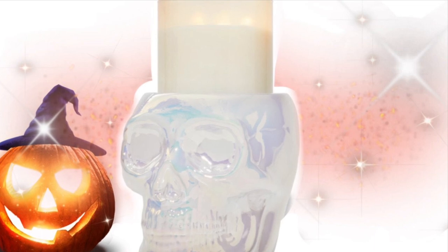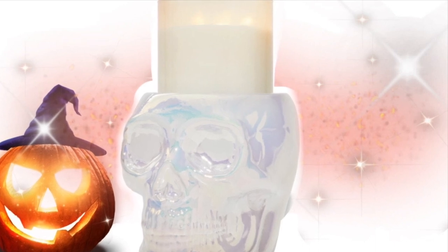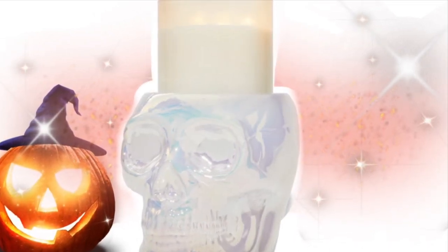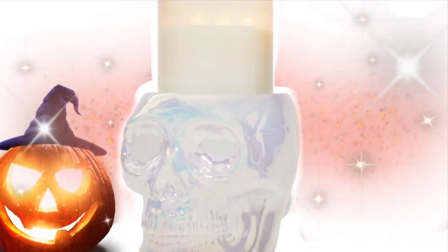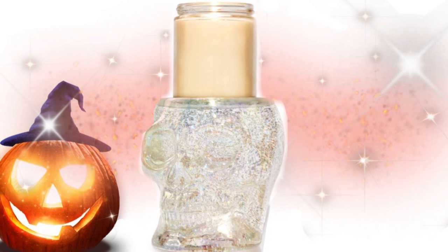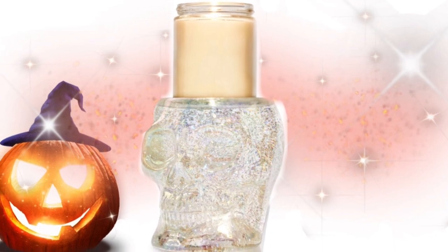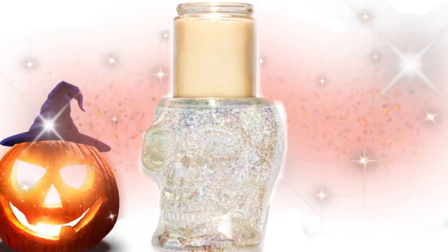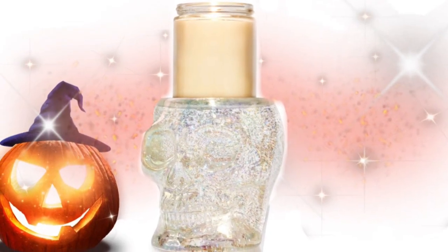Then we have a look at this skull, and it's iridescent and kind of shiny, and I think this is kind of pretty as far as skulls go. Because there's also another one. Now this looks to be like a 3-wick candle holder. And then this one is a single wick candle holder. And this one is more glittery. So I think I like the iridescent one better. And I'm sure you could get both if you're into skulls, because they actually complement each other pretty well.